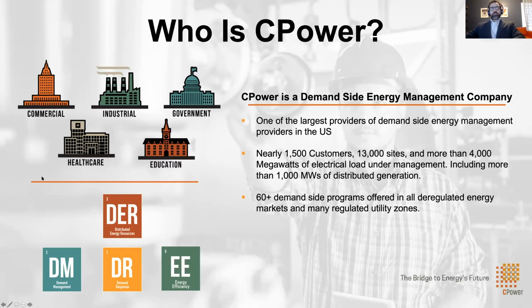So Cpower is one of the largest providers of demand response services in the United States. We have 1,500 customers at about 13,000 different sites, and we have 4,000 megawatts under management, and a little more than 1,000 of those megawatts come purely from distributed generation assets that we have enrolled in the energy markets.